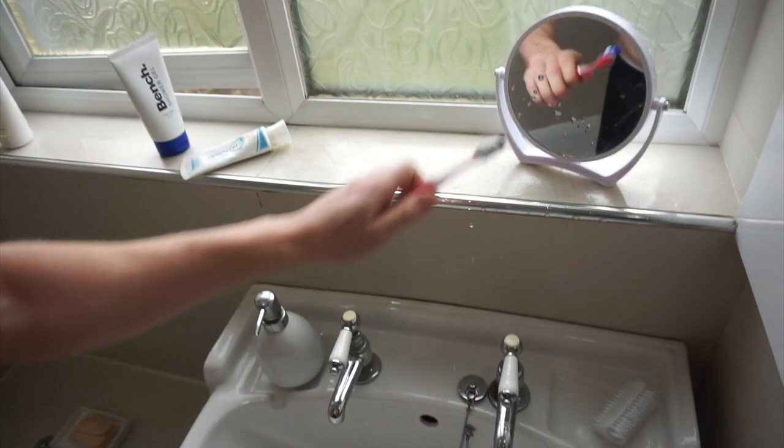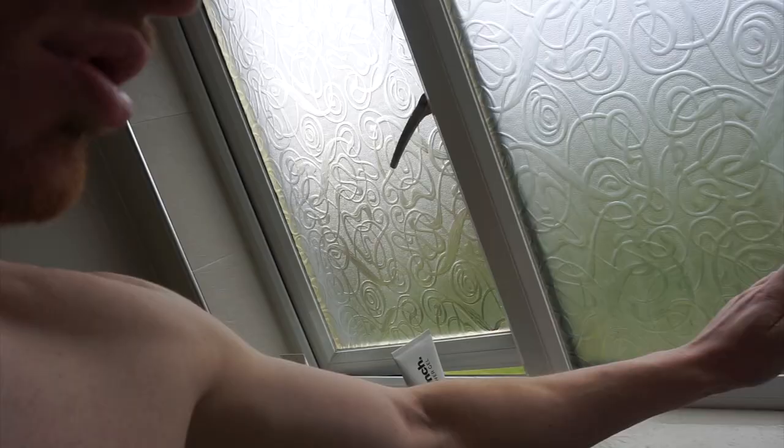I'm going to position the mirror so that I can see myself in the mirror while I'm brushing my teeth. But what I might even do today, guys, is I might even just use the viewfinder above the camera here. So that's what I'm going to do. So you're now going to see me in action as I gently whiten and clean my teeth.